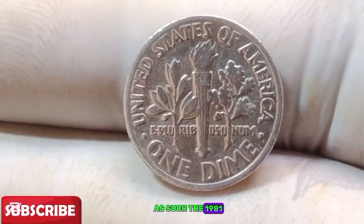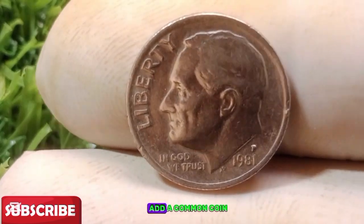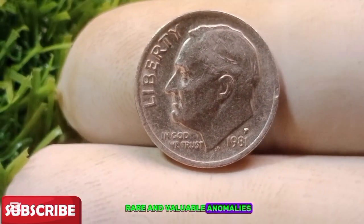As such, the 1981 P Roosevelt dime presents opportunities for collectors not only to add a common coin to a date and mint mark set, but also to hunt for rare and valuable anomalies.